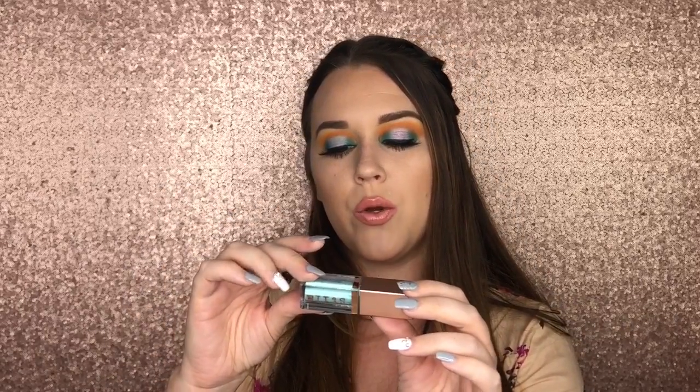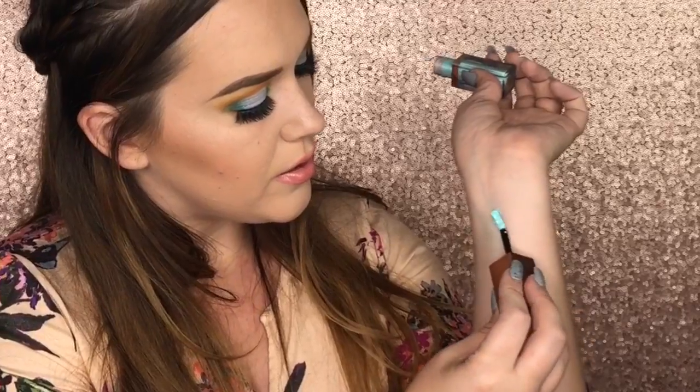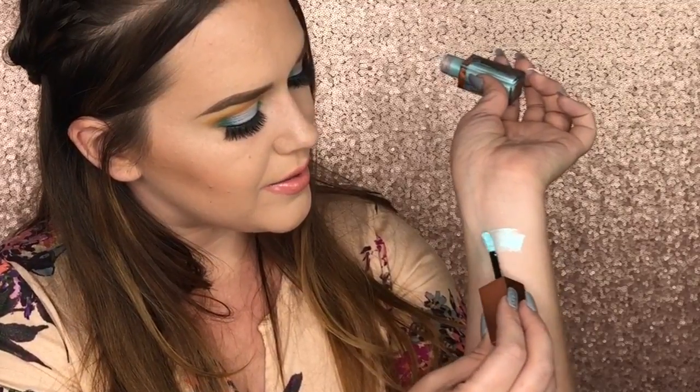I love the Stila liquid eyeshadows. This one is in the shade Freedom, and it is so beautiful. Just look at this, if I can get it out of the box. So this is the shade. It is so beautiful. Do you not agree? It's the Shimmer and Glow Liquid Eyeshadow, and I cannot wait to just put this all over my lids by itself. Oh my god, it's so beautiful.